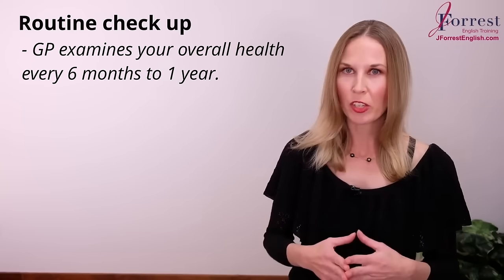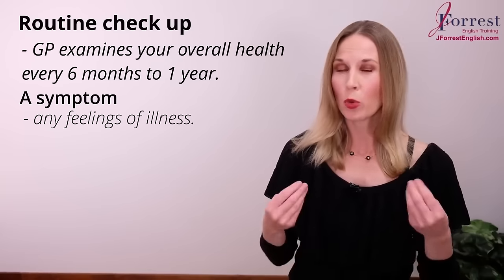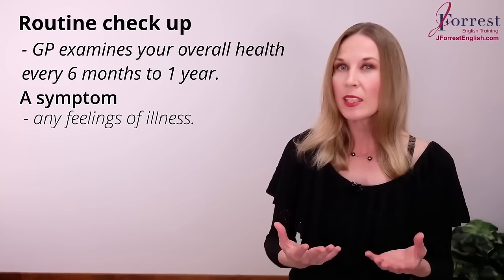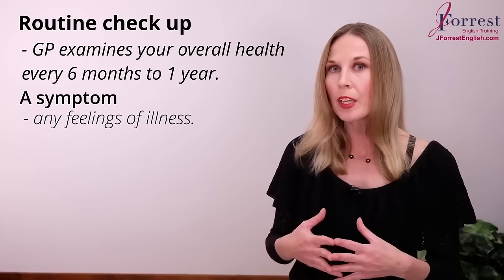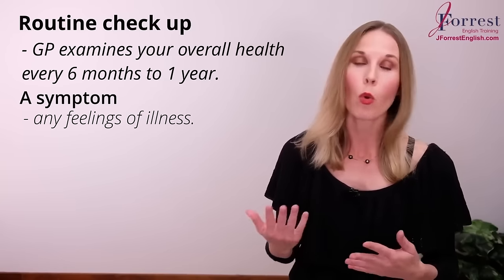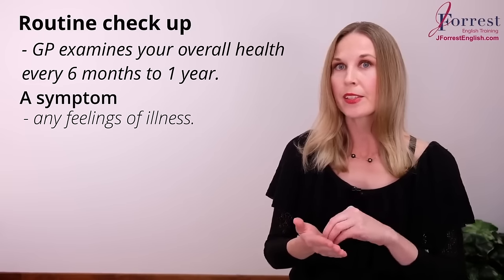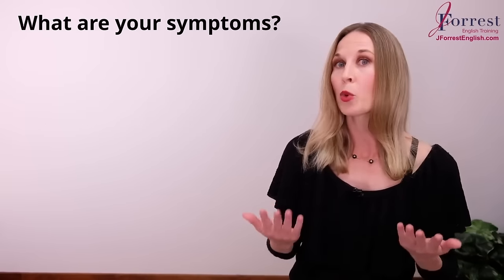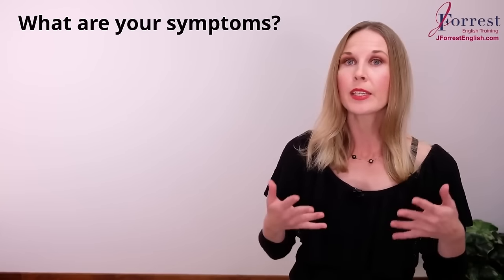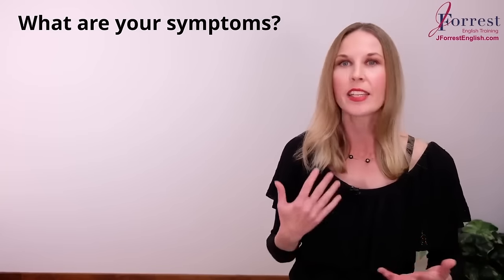When you see the specialist, or even when you're with your GP, you're going to talk about your symptoms. A symptom is any feeling of illness that you're currently having or that you've had in the past that you want to discuss with your GP or the specialist. And when you're talking to the doctor, one of the very first things they'll say is, what are your symptoms? What are your symptoms? And then you simply tell the doctor what's wrong, what you're feeling that isn't right.